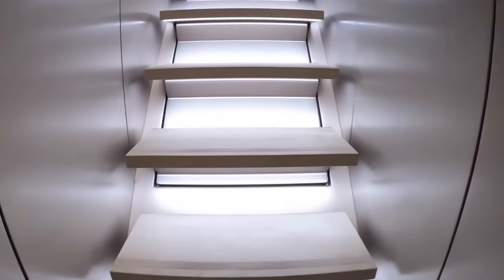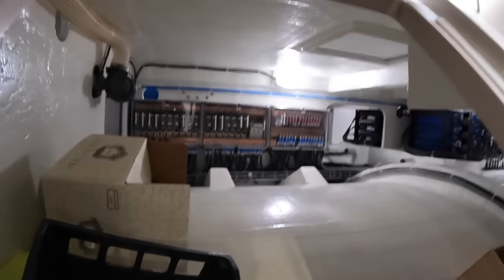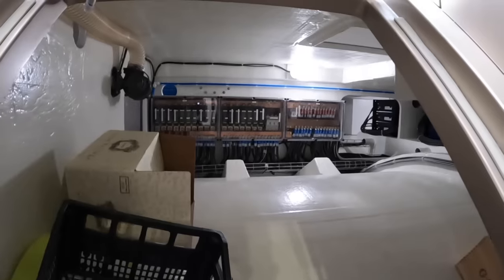So we can back out through here, back up these steps. I'm going to show you in here actually, this is quite interesting. That's a massive, massive storage void, and also a lot of the electrics and mechanical systems all accessed from in there.